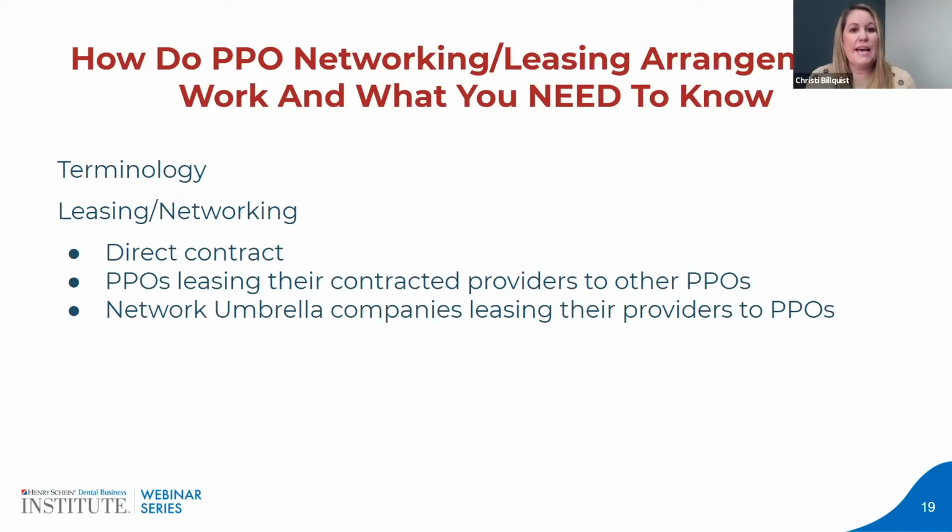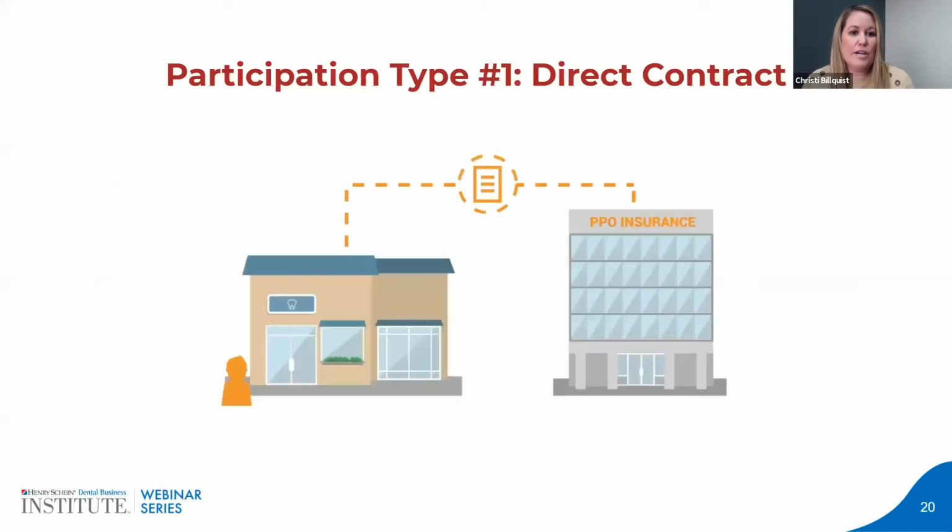So that's like a Dentamax, a Connection, Carrington, Zealous. Those are network umbrella companies that would lease to Sun Life, for example. So we're going to talk about direct contracts, PPOs, leasing, and umbrellas.